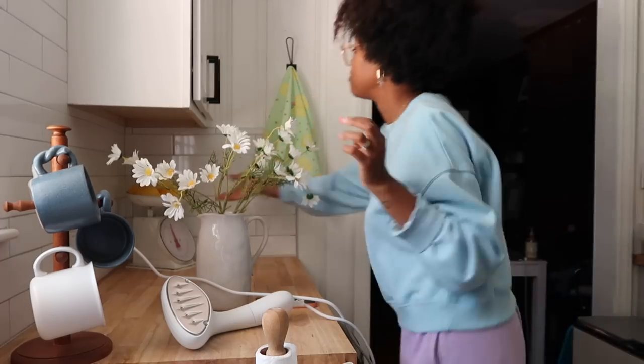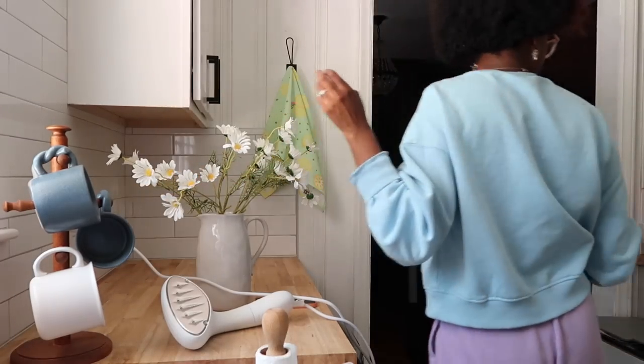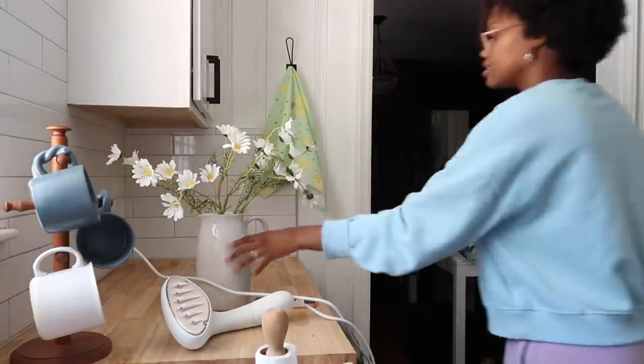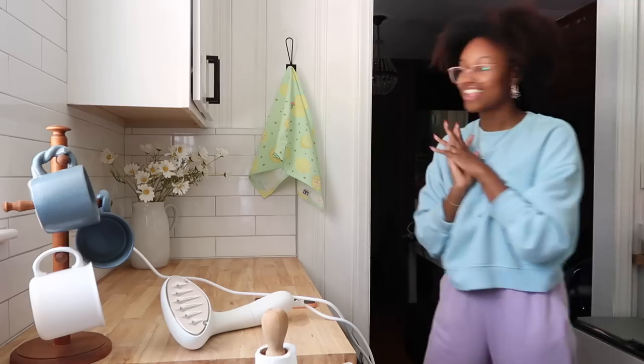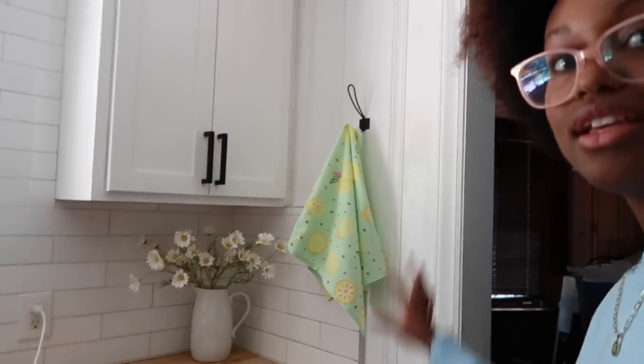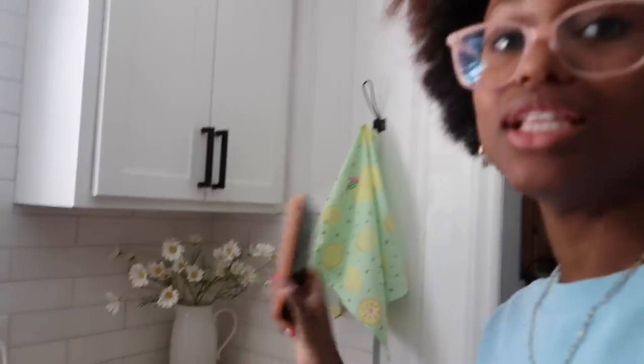Okay, cutie. So I'm gonna move this out of the way for the time being. And let's slide this baby back here into position. Okay, I feel like that looks really good, you guys. Take a look. That looks better to me. So let's shoot.